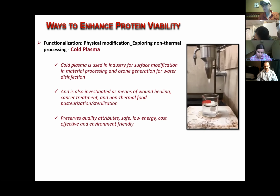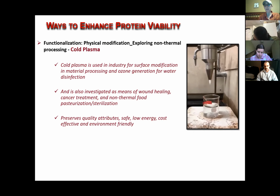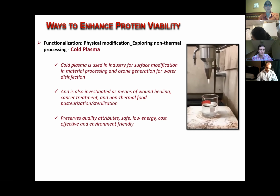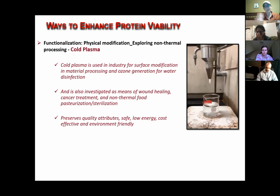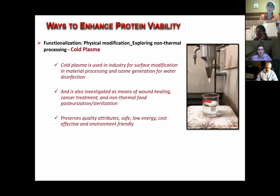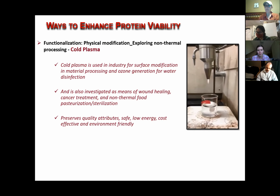So it can be industrially feasible, but we need to investigate it for food applications. Because it is not a high thermal treatment, it's called non-thermal processing, but you do get an increase in temperature, though not really high. Because of that, it preserves quality, it's safe, low energy and cost, efficient, and environmentally friendly.